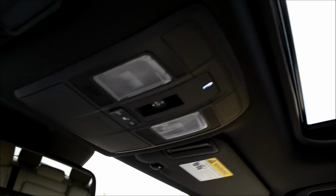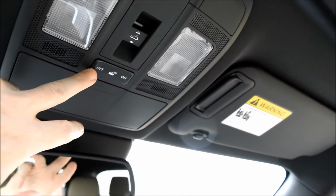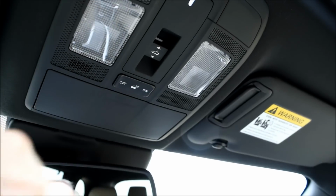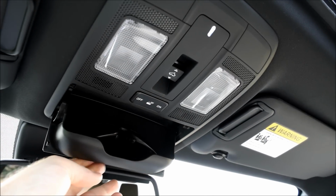Let me mention while I'm thinking about it. So there's your center. This here's your inside lights. You can also do that. Your moonroof control. It's got a nice little sunglasses spot. It does have a moonroof, as you can see there. It does not have a panoramic roof.